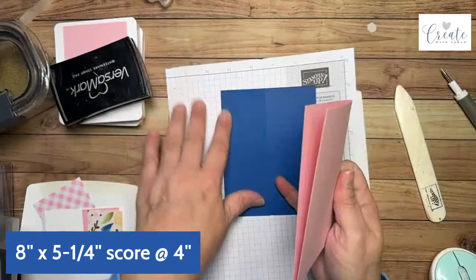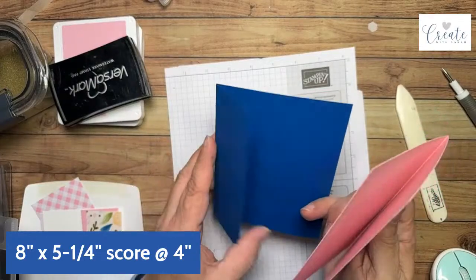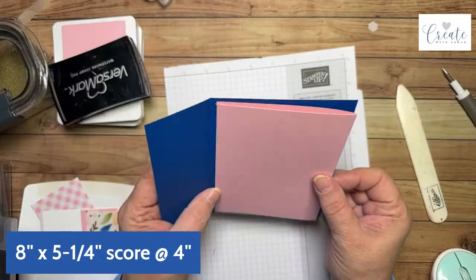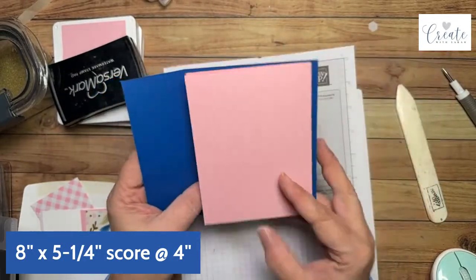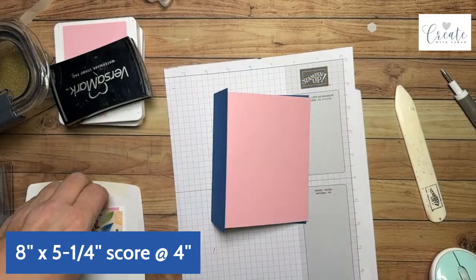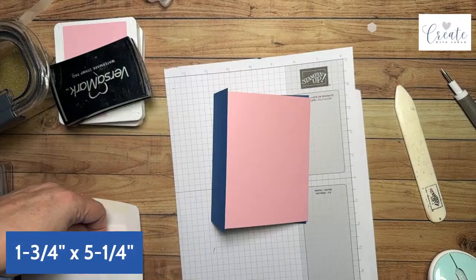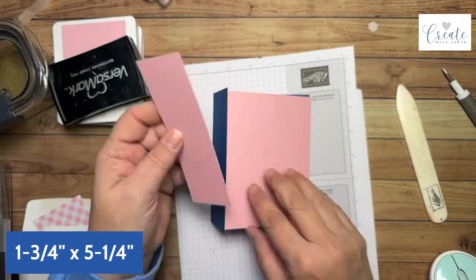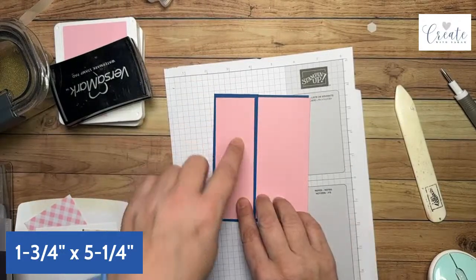So this card is going to have a fold that opens on the left-hand side like your normal card. And then on the inside, it's going to have another fold. This will be attached, and that will open this way. So we're going to have a double fold. All right, I have a piece of Pretty in Pink that measures 1 3/4 by 5 1/4. So that'll match the Pretty in Pink that I had on the inside.